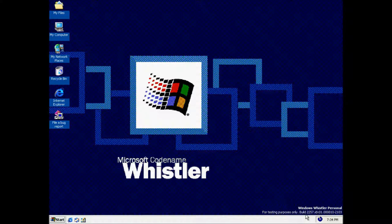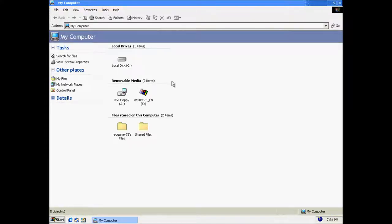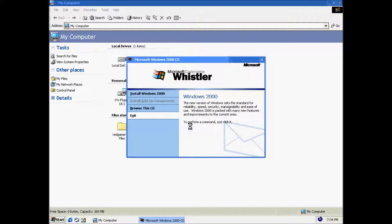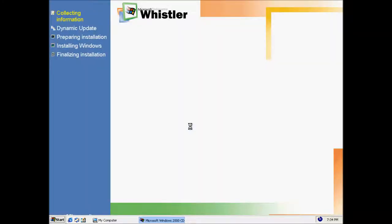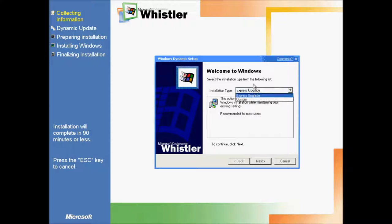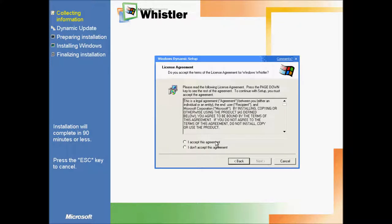Today we're going to upgrade Windows Whistler build 2257 to a later build, which is in this case build 2267. Upgrade. Accept.